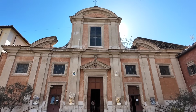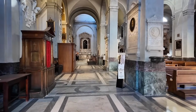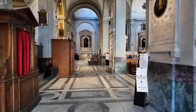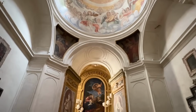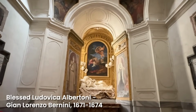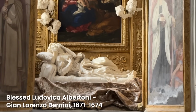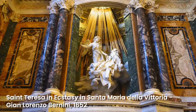And we'll start with this one right behind me. San Francesco a Ripa. The church is named for the famous St. Francis of Assisi, who stayed here when he passed through Rome. The interior of the church is simple but beautiful, and there are a few very interesting things to see inside. The first is a masterpiece by Gian Lorenzo Bernini, the funerary monument to Beata Ludovica Albertoni. This sculpture can be considered a precursor to Bernini's probably more famous Santa Teresa in Estasi, or Saint Teresa in Ecstasy.